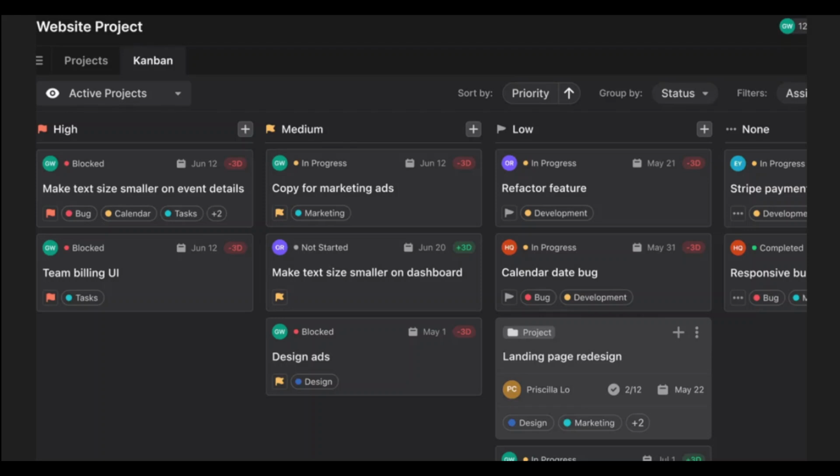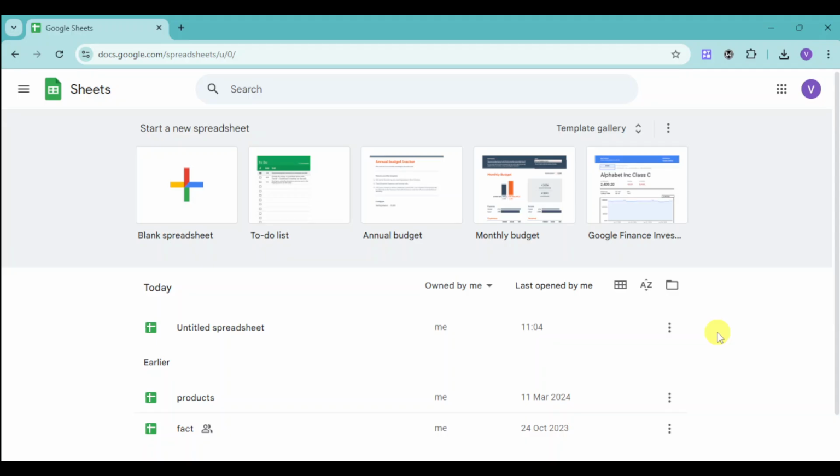Whether you're juggling school, work, or personal projects, this guide will help you get things done efficiently and stress-free. Let's dive in and take control of your tasks today.